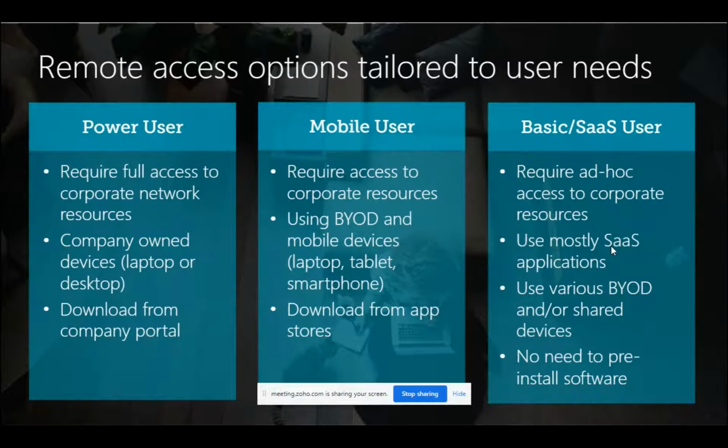And we have 3 types of users. One is the power users, for example a bank employee. He has to connect to the core banking application or to the databases on a regular 9 to 5 basis. And there are mobile users who need not be connected to the corporate network, but will be traveling and using their own devices like laptops, tablets, or even mobiles to access either emails, any backend application, or a simple file share server. So how is the company going to have control over this remote access?